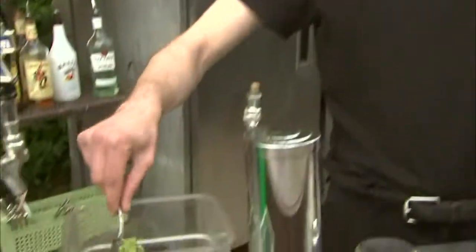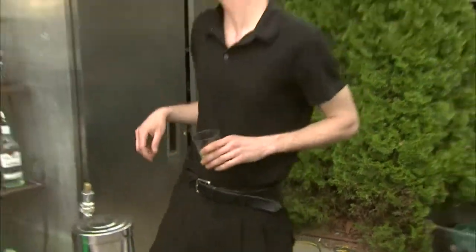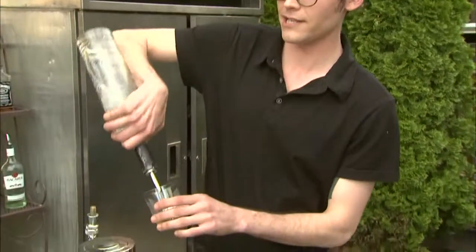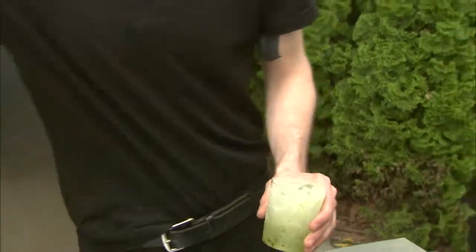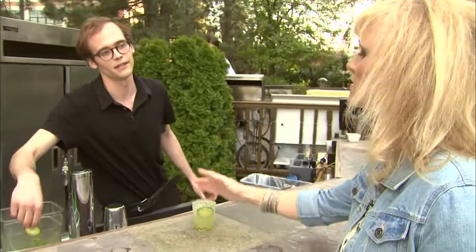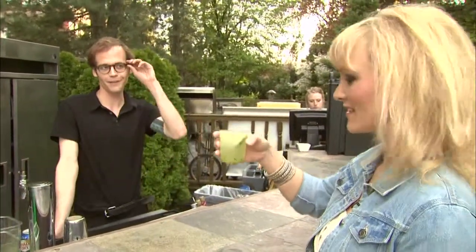So first what I do is I take a scoop of our cucumber puree that we make using the finest of cucumbers. And then we use the finest of vodkas, my personal favorite, Valentine, made in Ferndale, right down the road. A little pour here. Here's our drink. And let me throw one more of these. What did you add to it? That was just a slice of cucumber. A slice of cucumber and a little club soda. Okay, and let me know what you think about that.